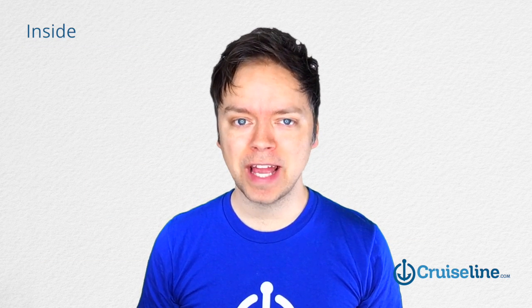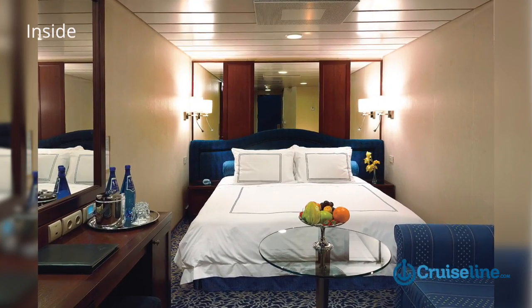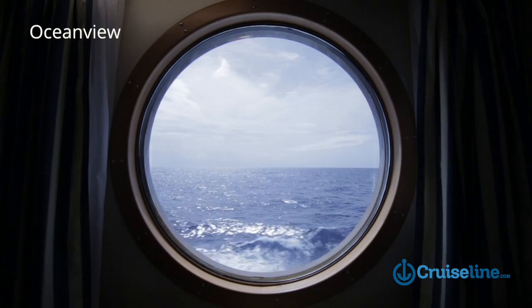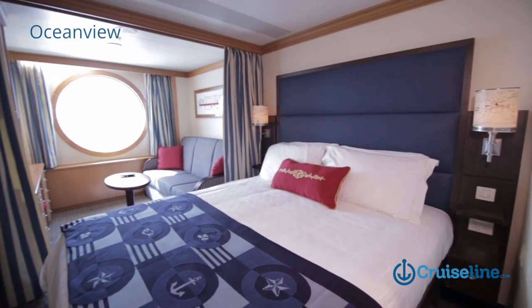Inside cabins are located inside the ship. They're the most economical, but as you might have guessed, they don't have a window, and they tend to be rather small. Ocean view cabins tend to be a little bit bigger, and they also have a porthole or a picture window to let in a little bit of light.